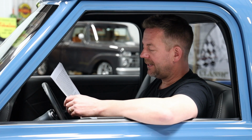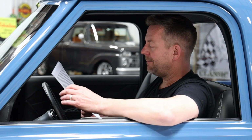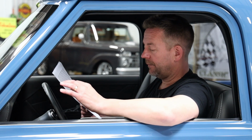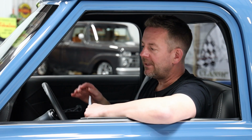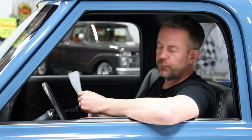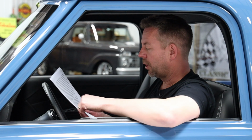Once everything was completed, the interior was insulated with Boom Mat and upholstered in a medium gray Hides leather with white stitching. This is a very high-end leather. If you Google Hides, you'll see this is a super, super interior. Sitting in it, I feel like I'm sitting in a brand new car.